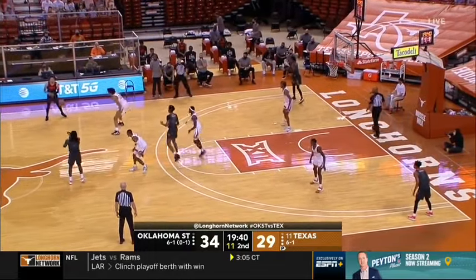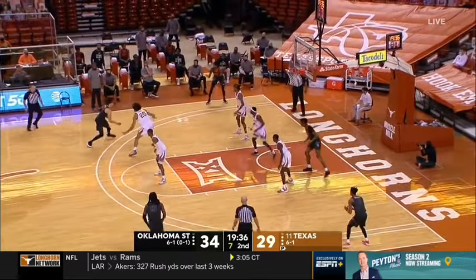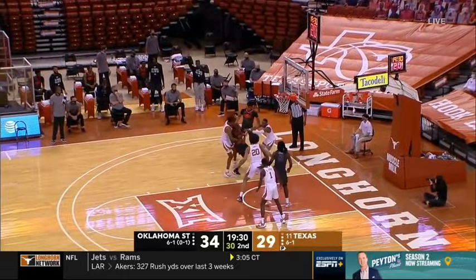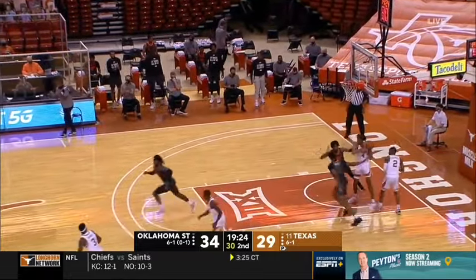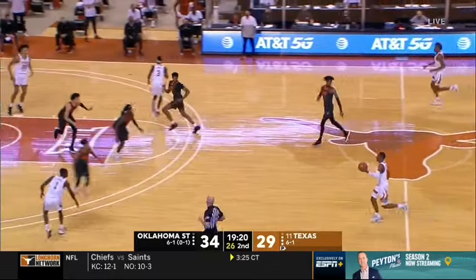I know this is the Big 12 opener for Texas, but this feels like a critical second half of basketball unfolding right now for this Texas team. Yeah, I think this sets the tone for Texas. This will be their first in-conference big test to start the season. No good on 2 outside shots there for Oklahoma State.